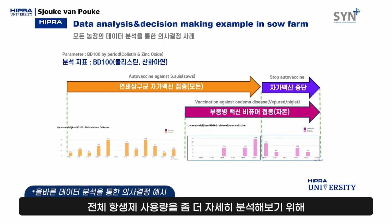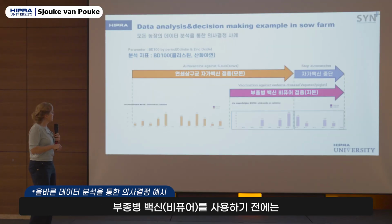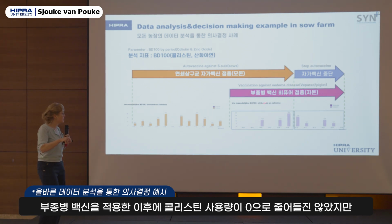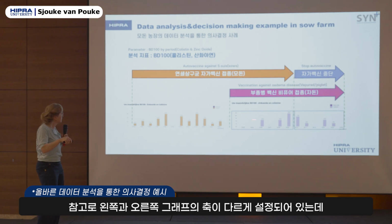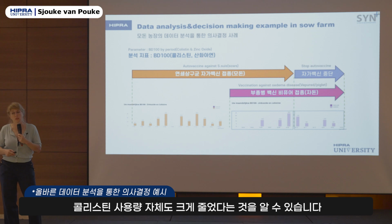And if you look a little bit more in detail, apart from the overall consumption, another item that we saw, and this is also specifically monitored because colistin is one of those molecules that we need to use quite carefully, is that before we started using Hipra Vepured, we had quite high monthly consumption of colistin, while the moment that we introduced this vaccine, it's not going down to 0, but you can see that there are several batches, every month is a new batch, that we were able to go through without any use, and also at several times. I think this is not very clear to you, but this scale is different from that one. So the overall value for the BD100 for colistin, when we were using it, was quite lower.